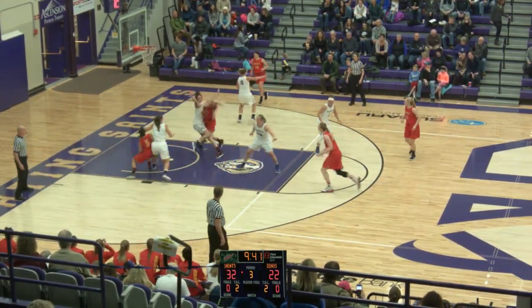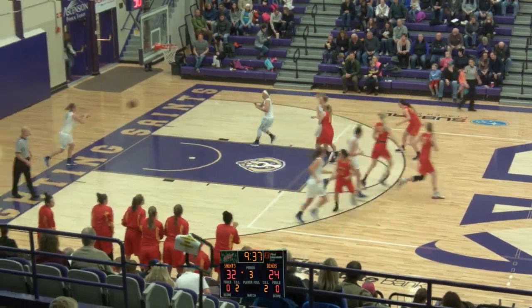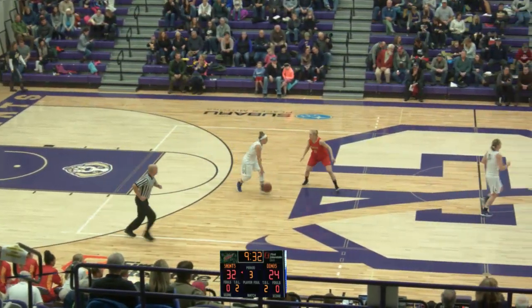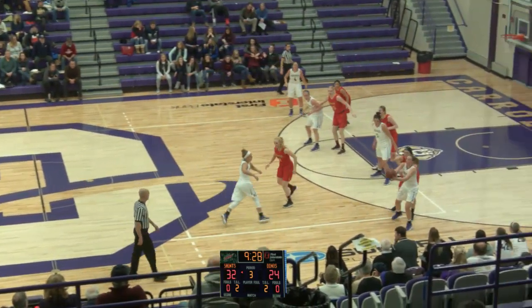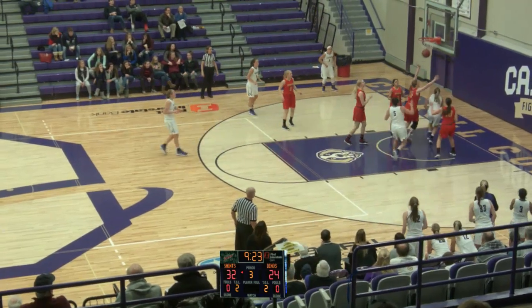They try to throw a between-the-legs pass. Ended up working out. Michaela getting a bucket for the Dinos. And they start off the second half with an early bucket. Pass to bring it up the court. Gets it out to Denny. Denny dribble drive right. Gets to the lane.